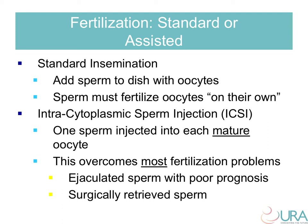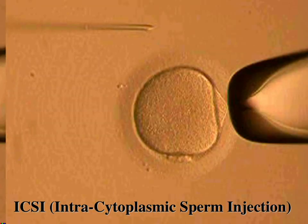This procedure overcomes most fertilization problems and is the preferred method of choice in the event of ejaculated sperm with a poor prognosis, such as low morphology, or with surgically retrieved sperm which cannot fertilize eggs without extra help. This video demonstrates the ICSI procedure.